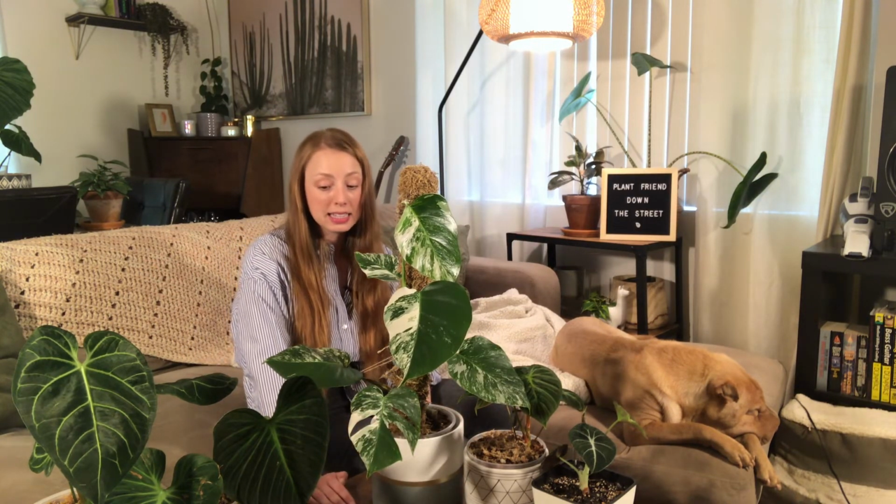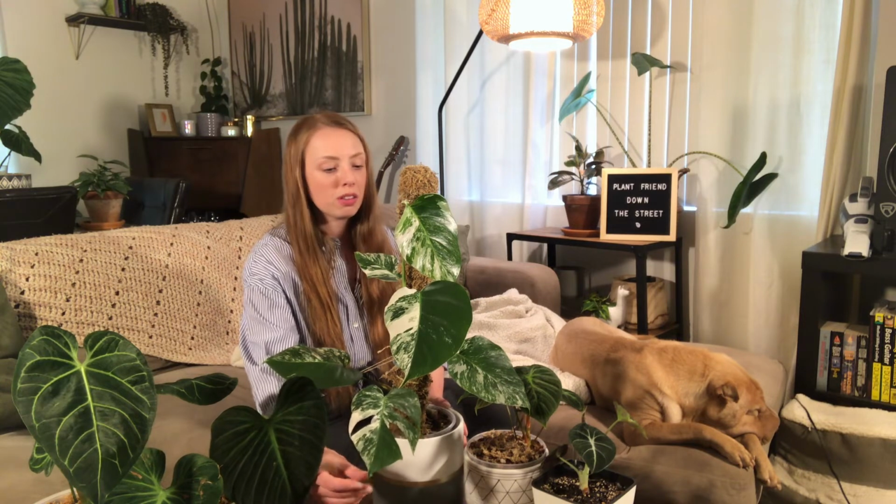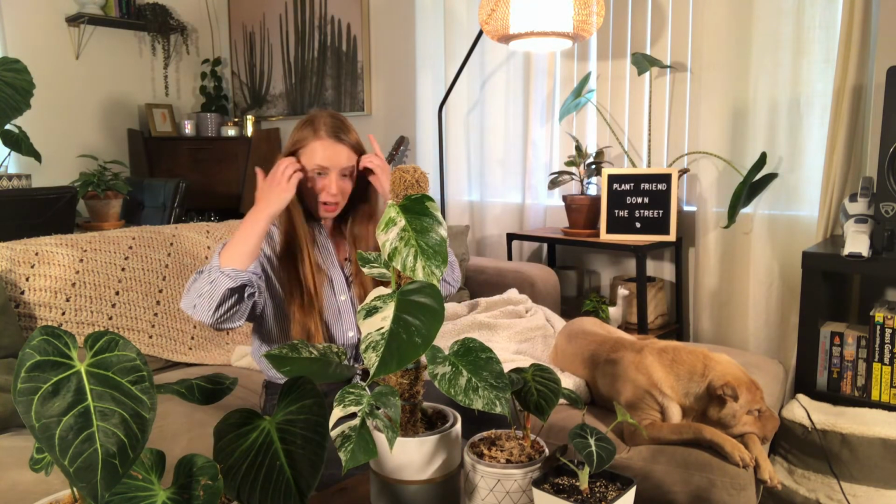And so I was conscious of the fact that I was maybe taking a little bit of a risk, but I went ahead and got it, and I'm so glad that I did, because every single leaf has just been prettier than the last, and it's doing really well for me. It's really happy. It's also, I think, really fun.